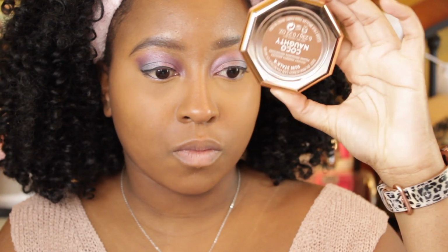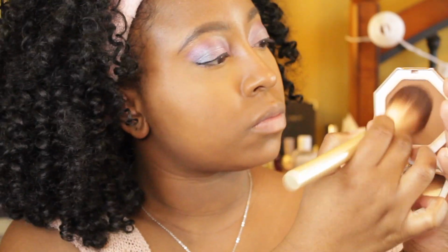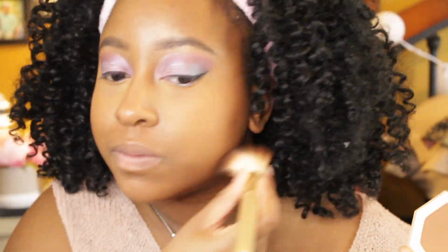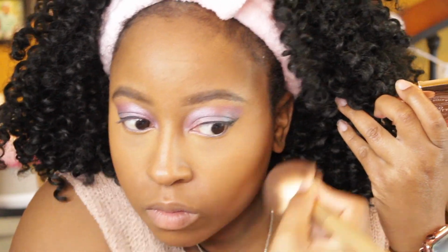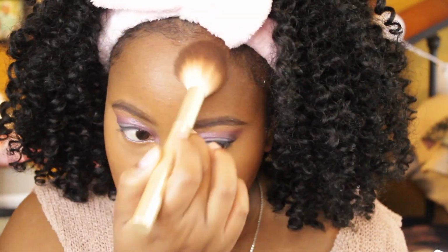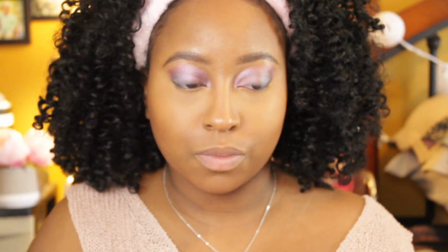Fenty, where are you? Coco Naughty. Yes, it's time to bronze. Gotta look glowy, so I'm gonna go ahead and chisel my cheeks, try to look skinny, and bronze this face out without a complete contour. Coco Naughty is very natural for a bronzer, so I really enjoy using that. I use Mocha Mommy when I really want to look snatched.